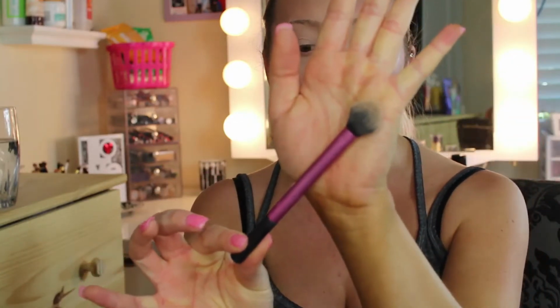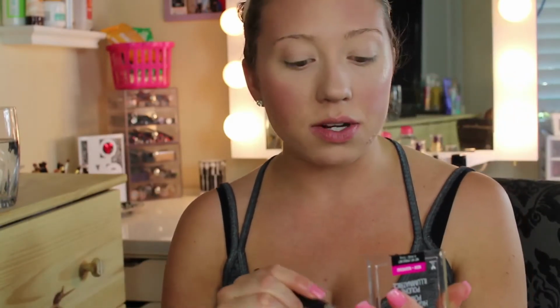You can really use any brush. You can use a brush like this. I used to use this for using my highlighters, but now I just kind of have gone to my tapered highlighter brush. Try this one on the other side.